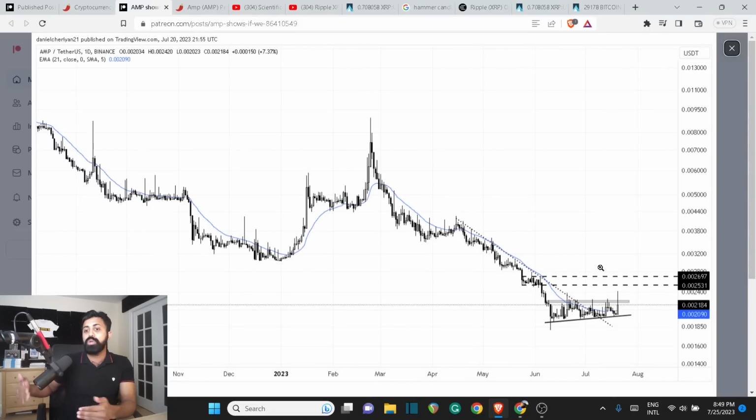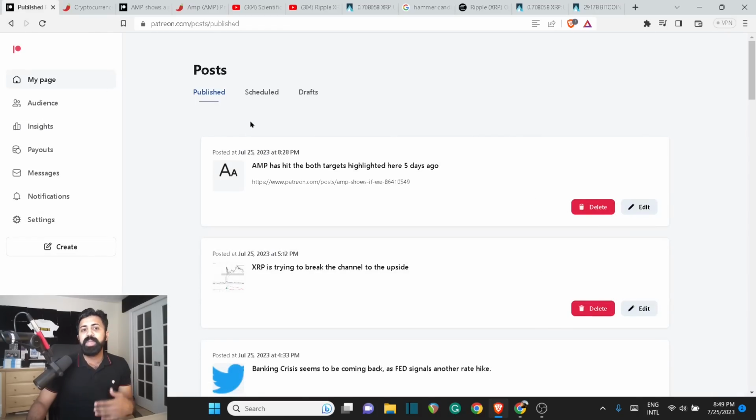Now, you analyze how the price action reacts at that range. So you get the idea whether you're about to take off from that level or get rejected. So that's what we are doing in the group here.